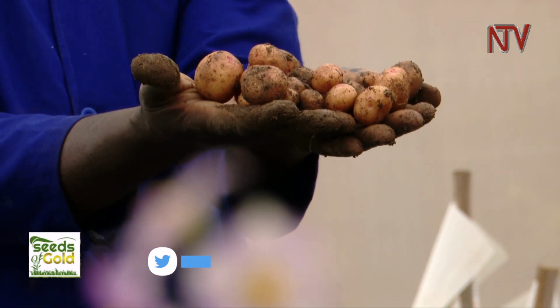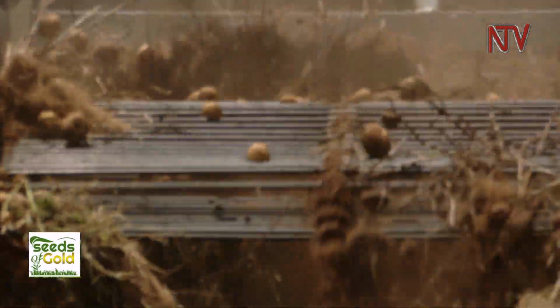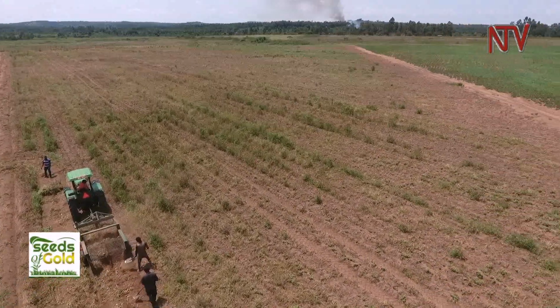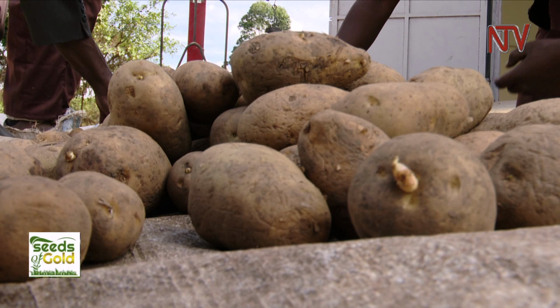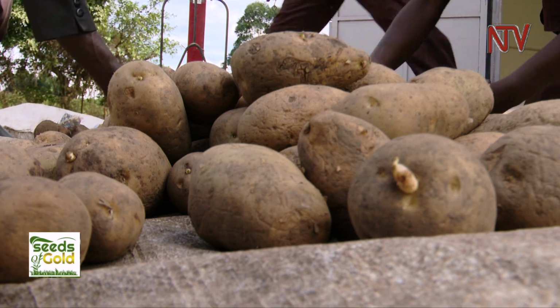In Uganda, potato productivity or potato yields are very low. It is about 7 metric tons per hectare, which is about 2.8 tons per acre. And this low yield is mainly attributed to many things, and the major one is the use of poor quality seed that is disease infected. And this is as a result of lack of enough clean quality seed, which makes the farmers continue using their own produced seed season after season.